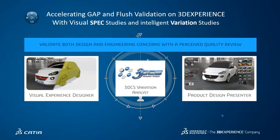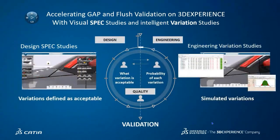This is on the one side, integrating the visual experience designer, as I said before, for visualization on CAD data. On the right side, we have the product design presenter as our application for managing variation of materials and other components for color and trim sessions, for instance. And in the middle, we work with a partner solution from DCS, which is a 3DCS solution for tolerances and gap and flush planning. So with these solutions, actually, we can do the whole process, or we can accelerate and enhance the whole process, which we can show now in the next slide.